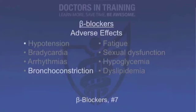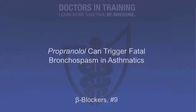Beta blockers can also cause some bronchoconstriction. Now, this is typically more of a problem with propranolol and some of the other non-selective beta blockers. But even the cardioselective beta blockers can cause some bronchoconstriction if you give enough. So if you get high dose, you are going to get some beta 2 antagonism and some bronchoconstriction related to that.